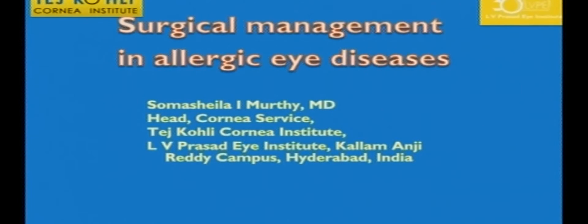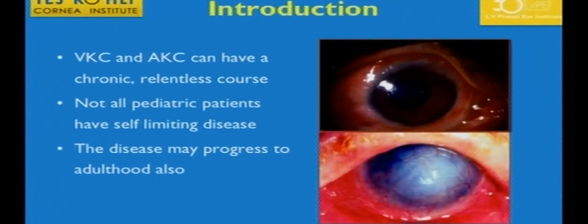So I'm going to try and cover both complications and surgical management in the same talk. And Shrikant has highlighted that it's not as simple as we think it is. They can have a chronic, relentless course, and all of you have seen these patients whose allergy doesn't go away. And we keep telling them that yes, you will grow out of it.